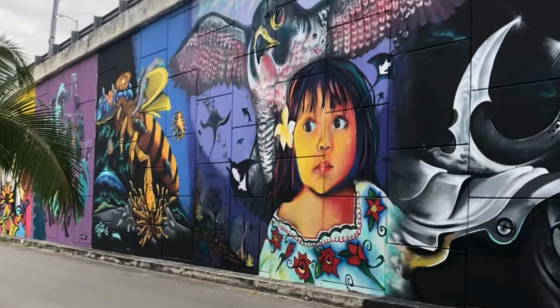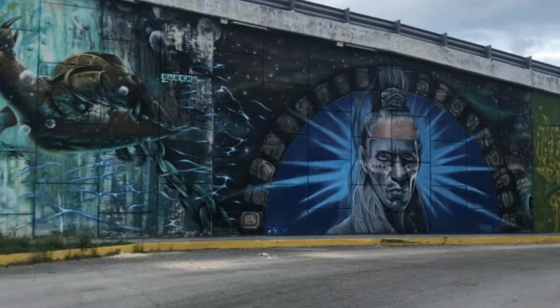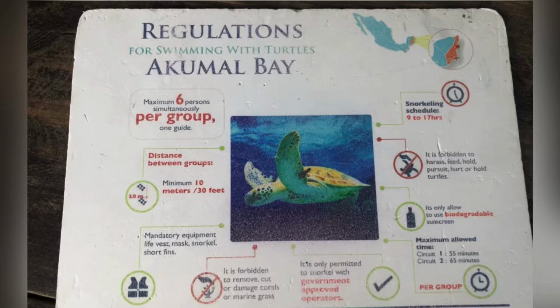Along the way, you'll see all this amazing street art. Such talented people. It's amazing. And this is just like right on the side of the highway.